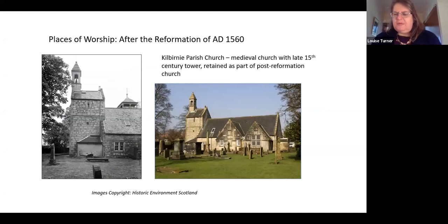The Reformation of 1560 brought about a profound change in the way in which people actually worshipped God. So as Claire's been talking about before, in the Catholic Church, the priest acted as an intermediary between worshippers and God. And worship at this time was very visual and sensual, with colours and song and masses sung in Latin, which you weren't expected to understand. The priests were up there doing their business in the chancel, and you just gathered about in the nave and probably talked to your pals. It was very bright and very colourful.